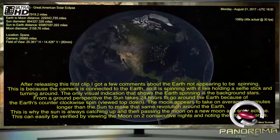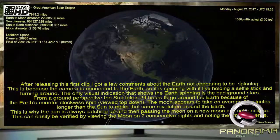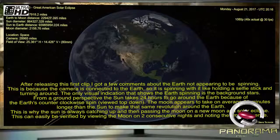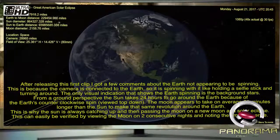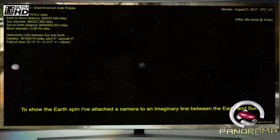The Moon appears to take, on average, 50 minutes longer than the Sun to make that same revolution around the Earth. This is why the Sun is always catching up and then passing the Moon on a new Moon and solar eclipses. This can easily be verified by viewing the Moon two consecutive nights and noting the time difference. To show the Earth spin, I've attached a camera to an imaginary line between the Earth and Sun.